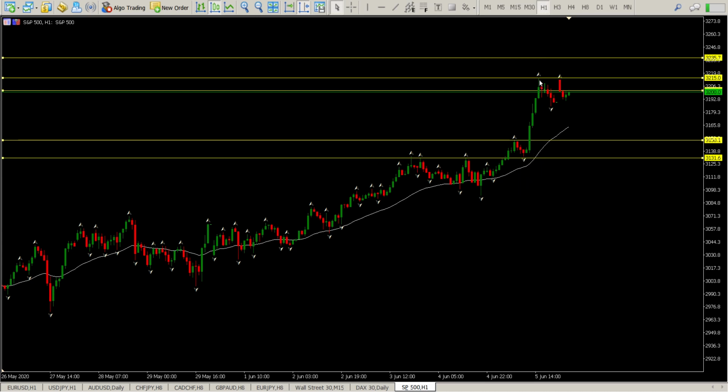This move here, due to the jobs number on Friday, was very, very strong. So this retraces all of that. I'd actually get a little bit worried, but I'd still take a long off this area.